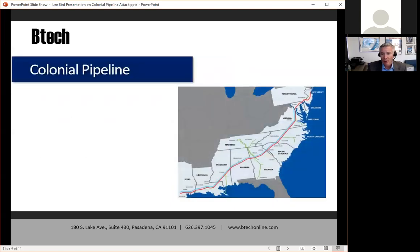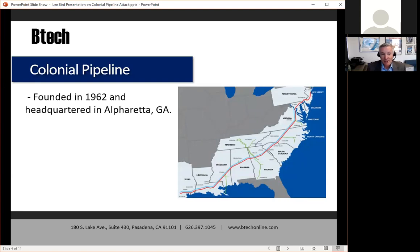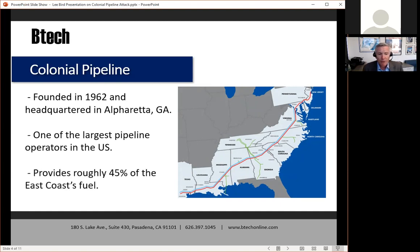Let's talk a little bit about Colonial Pipeline. I didn't know who these people were. Interestingly, they were founded in '62 and are headquartered out of Alpharetta, Georgia. Just look at that map. That is Colonial Pipeline. It's one of the largest pipeline operators in the United States. They provide roughly 45% of the East Coast fuel: gasoline, diesel, jet fuel. That pipeline is major infrastructure, a word we're hearing in politics every day now. It's one of the major infrastructure components of how we operate in the United States, especially as it relates to fuel on the whole Eastern Seaboard.